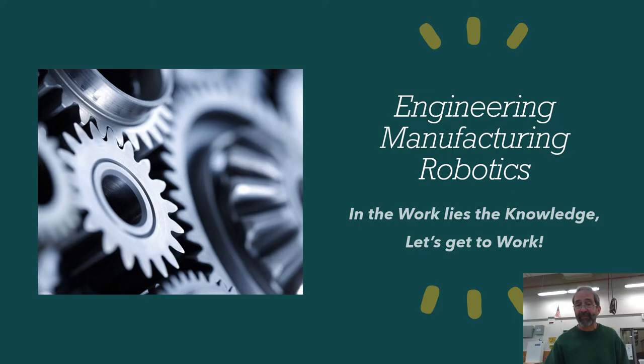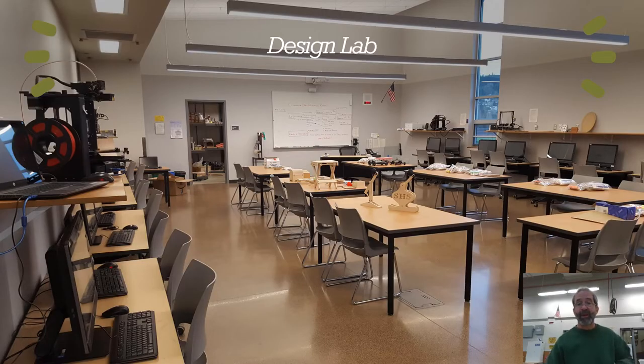Now, just looking at the facility itself, we have a brand new design lab. And in this lab, we have computers, we have 3D printers, we have everything that you need to figure out how to take an idea that's in your head, put it in a computer, design it, and then go out and actually build and test. The whole process is very visible and very easy to do in this environment. But brand new design lab.